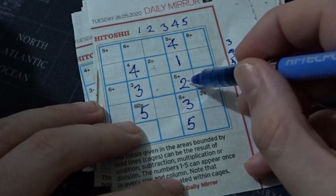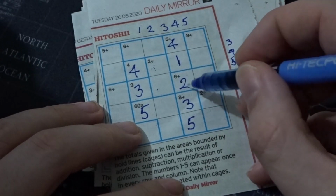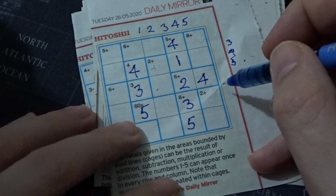So we'll look now at this cage. These two numbers add up to 6. We have 2, so this will have to be 4.